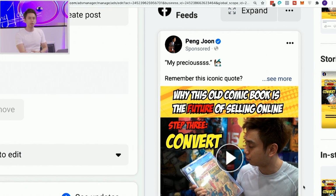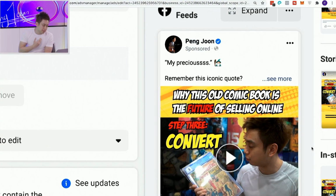If you are teaching, and there's some sort of framework, you'll notice that in this thumbnail here, we purposely made it so it's step 3. Step 3 is convert. Now a person taking a look at this goes, I wonder what step 1 and 2 is, right? It makes a person want to click on this ad. Why? Because there's a prop. It feels like there's a framework. And because it teases people that it's step 3, the odds of somebody wanting to click to find out what step 1 and 2 is going to be a lot higher.